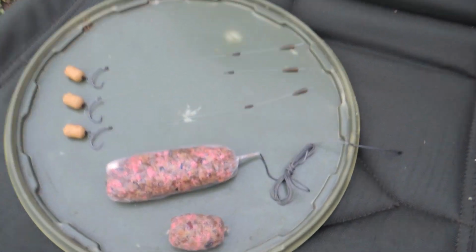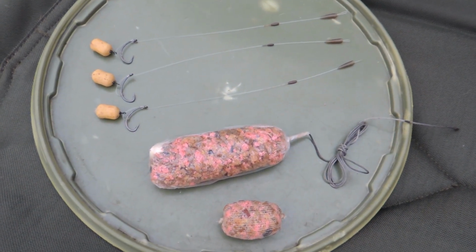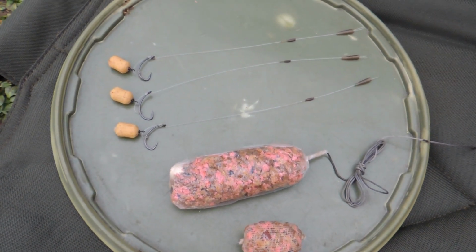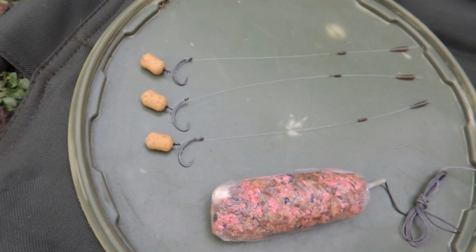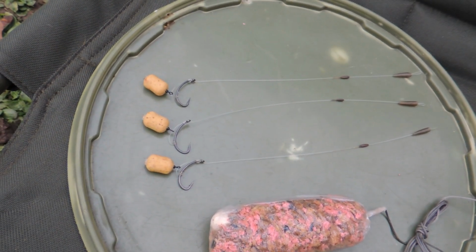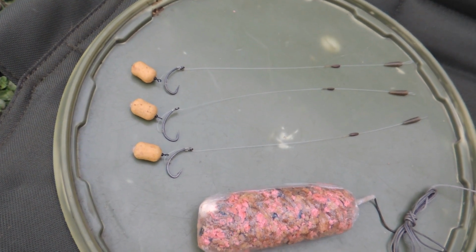So today, rigs: RQDs and the Jimmy rig in the bag. The bait is slightly different. That's a Pocono dumbbell wafter.